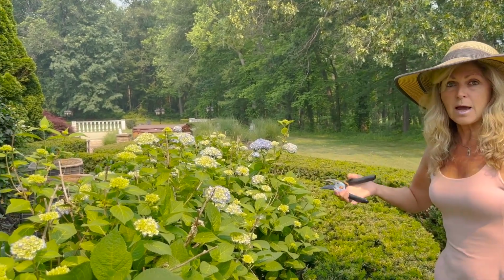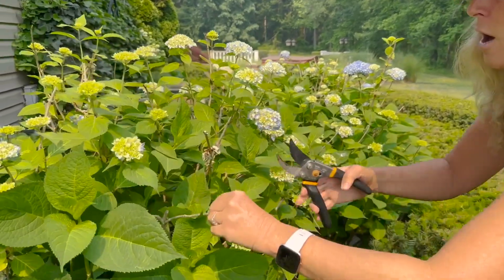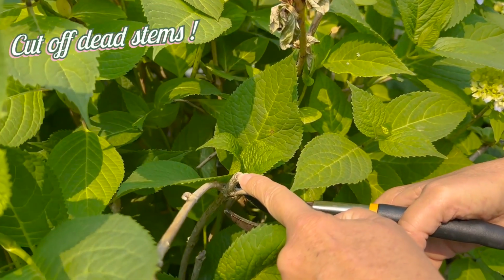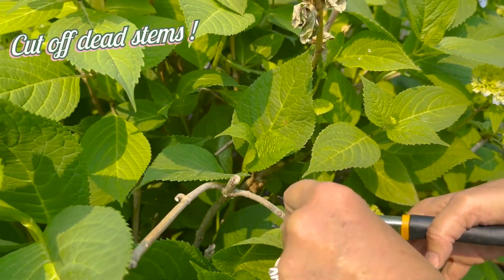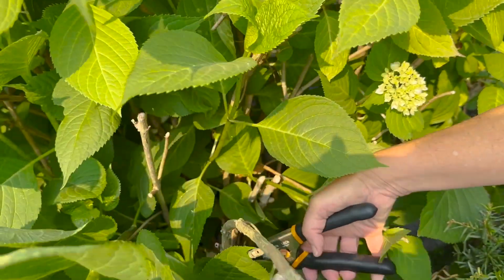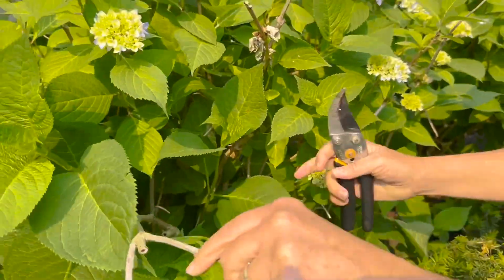So what I'm going to do this time of year, at the end of spring, is come in here, first of all, and cut off a lot of these dead stems, especially the ones that have holes in them, because this is where insects like to hang out. I'm going to cut it at the base of the plant. I'm not going to get all the way down there right now, but eventually I'm going to get down there and cut out all of these super dead stalks.